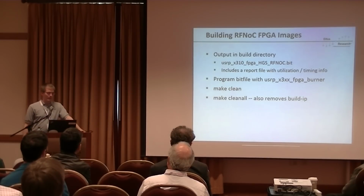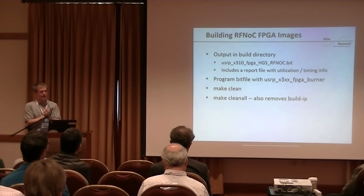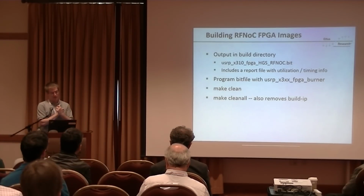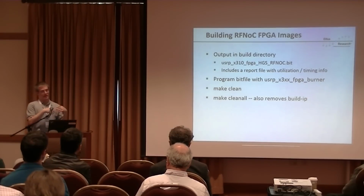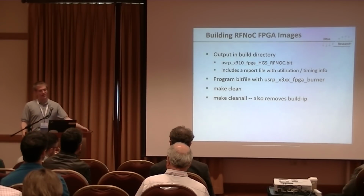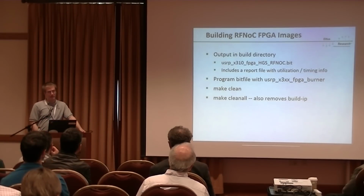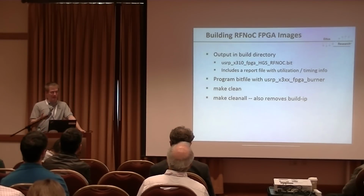Another interesting thing about our makefile system, which I think is important to point out, is that we have two cleans. We have a regular clean that just deletes that build directory for you. There's also a clean all. We break up our build system into a couple stages. One of the stages is building the IP separately, so that the iteration cycle is faster. You're not rebuilding all the IP every time you try to build your design. That really makes it run a lot faster. Clean all removes those directories. So if you want to go to a completely clean state because something's broken, it's not working right, or maybe you added something, make clean all is the one you want. But generally, make clean is the one you'll use in most cases.